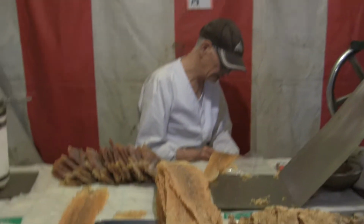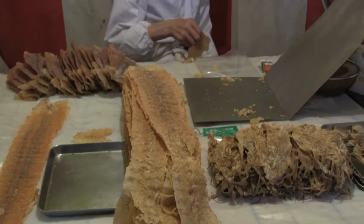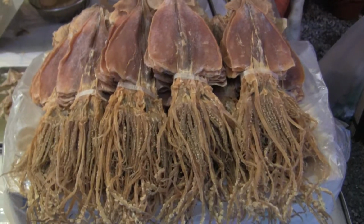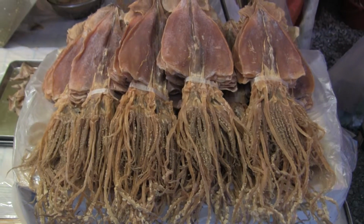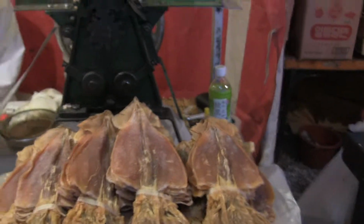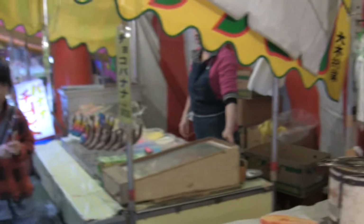This is actually squid, look at that. Dried squid. It's actually quite delicious. Check that out. That's cool. I need to take a picture of that.